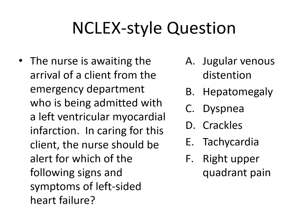Now I have a question for you. NCLEX style question. This is a select all that apply. The nurse is awaiting the arrival of a client from the emergency department who is being admitted with a left ventricular myocardial infarction. In caring for this client, the nurse should be alert for which of the following signs and symptoms of left-sided heart failure.